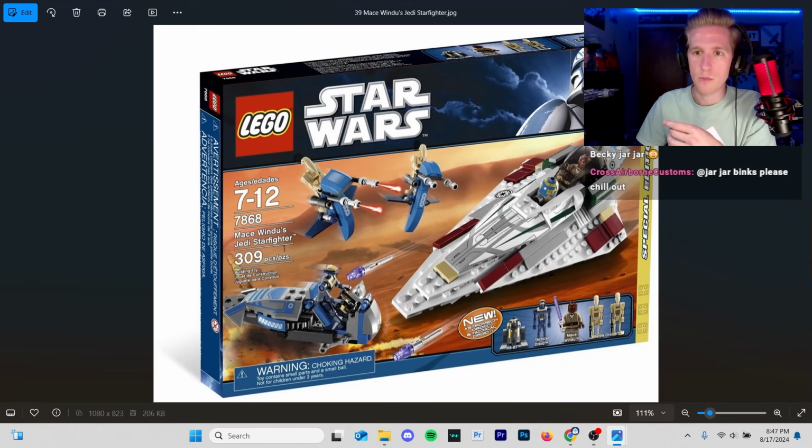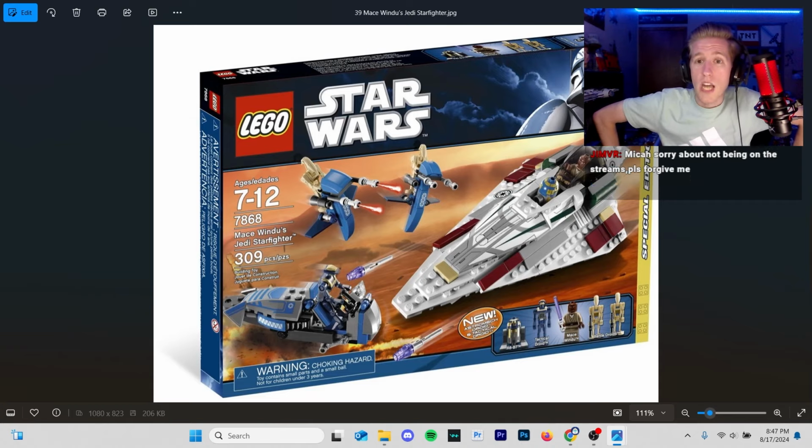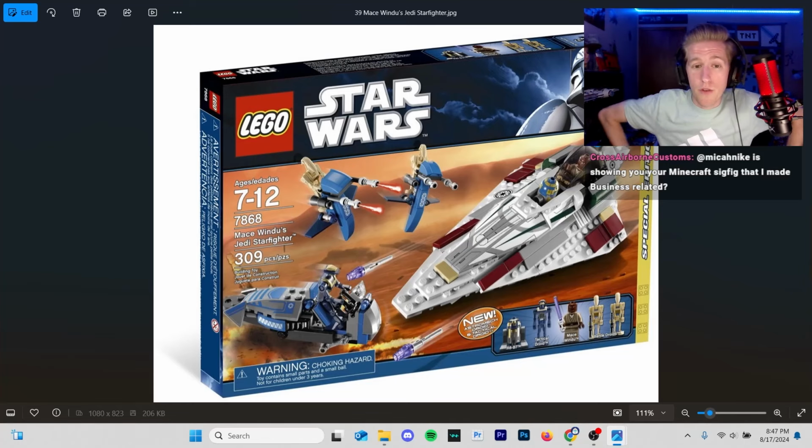It literally says special edition on the side. The fact that it was hard to get emphasizes more that it should be S tier. I don't think I ever saw this on shelves, but I saw it all the time in advertisements. I just really wanted this so bad, but I couldn't get it. And $40 for this, that seems very reasonable to me.